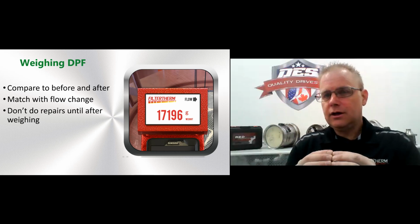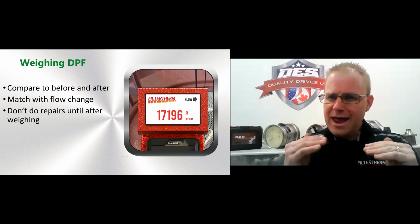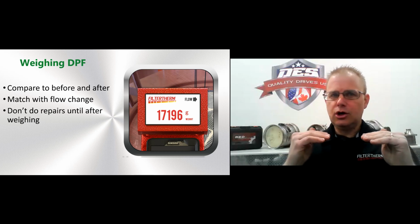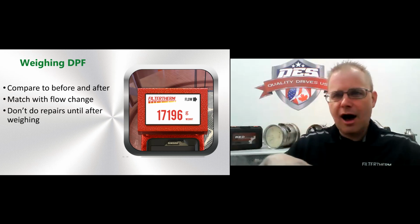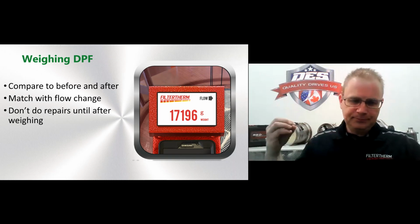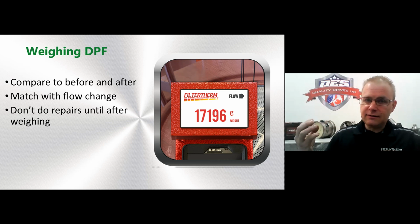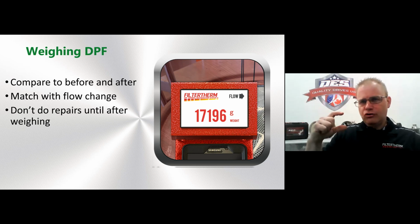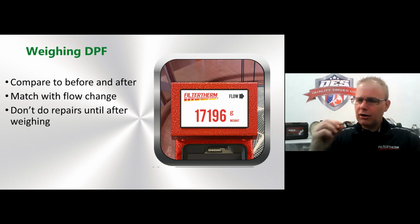For instance, if we see the flow really drop a lot, but the weight hardly changes, we know that almost all the soot was face plugging, right at the inlet. That engine was not pushing soot into the cells, most likely from idling or maybe even exhaust leaks. But we can say, hey, the flow dropped a lot because the face was plugged and it wasn't letting anything through, but hardly any ash came out because all of it was sitting right on the face.